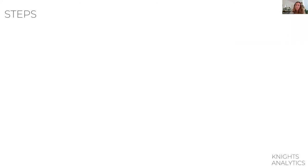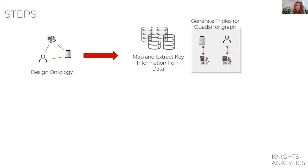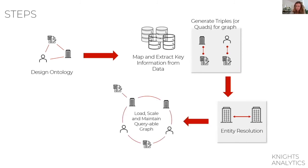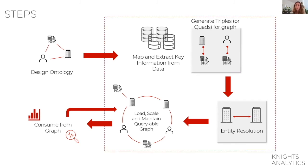So I'm going to quickly go through the steps that we take and show you the parts which are automated by our app. Firstly, designing the ontology is a completely custom step, but mapping and extracting key information from the data, generating triples to store in the graph, and resolving entities whilst also loading, scaling, and maintaining the graph is all part of our knowledge building engine. And then the consumption from the graph and the feedback from the user app back into the graph was something that we built with the pharma industry in mind.